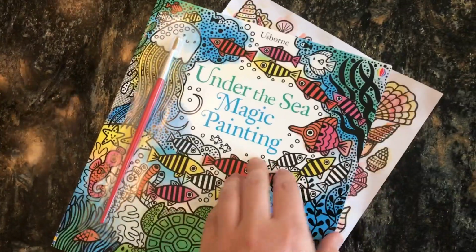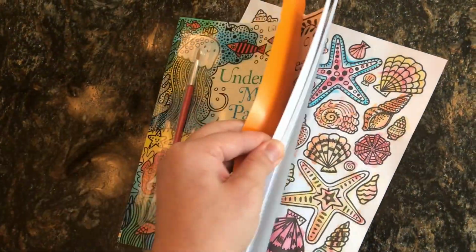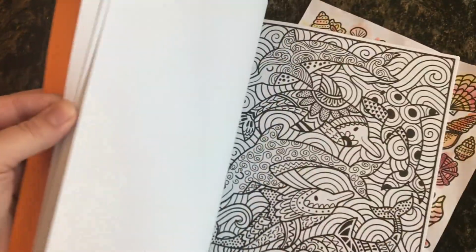Under the Sea Magic Painting is part of the Magic Painting activity book series. Here's a finished one that my son did. But the cool thing about these is you can't see the color at all. It is like magic when you get it wet and suddenly you have a beautiful picture.